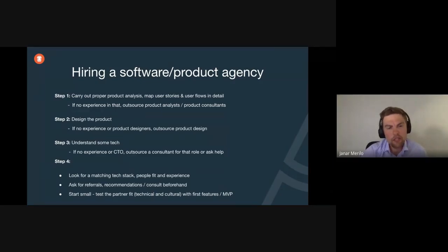And then when you're picking a company, always start small, test the fit, start with an MVP. And this is actually a general suggestion for the whole of agile software, agile product development. Don't build the whole monstrum, but start with an MVP, and then you have more information and can start to build on and on.